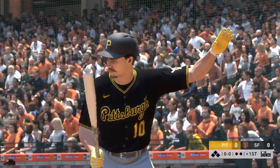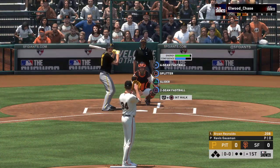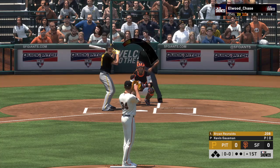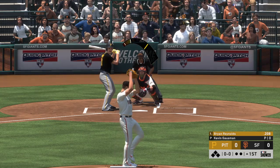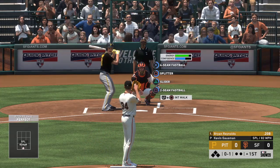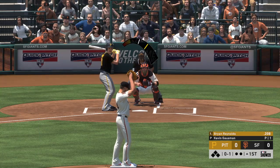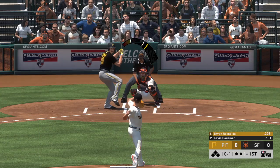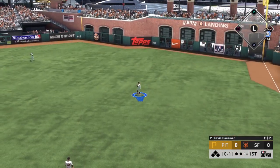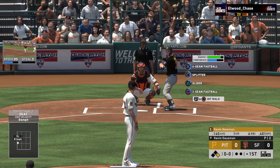Standing in, Brian Reynolds. He will lead this one off today. Leading off the afternoon for Pittsburgh, the center fielder, Brian Reynolds. First pitch of the at bat. Lower part of the zone, but it's taken for a strike. Line drive, base hit. With that, the Buccos have their leadoff man aboard to kick off the inning.